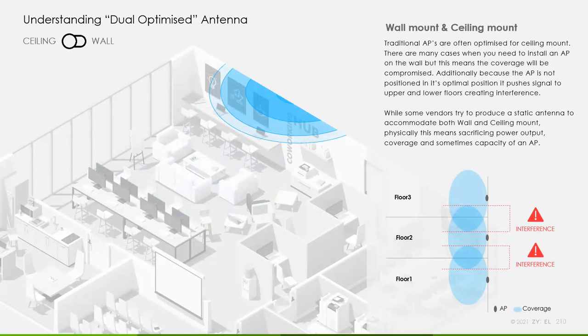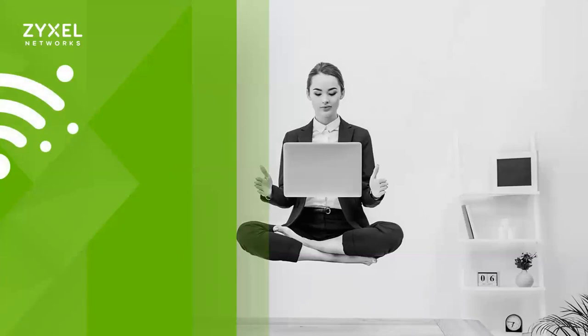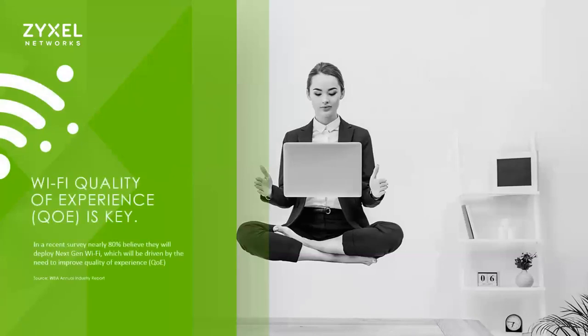So when you do that, you get a less than ideal coverage pattern because your pattern is shooting the beams out to either side, assuming you're covering the area directly under it. So you end up putting a lot of the signal up into the ceiling or floor where it's either lost or can cause interference with devices on those other floors. So dual optimized antenna access points have two sets of antennas, one for your traditional ceiling mount and one that's optimized for wall mount. And it lets you switch between the two based on where you've installed that particular access point. The other feature we have, which is going to be something that you may be familiar with if you sell Ruckus equipment, is smart antenna technology.